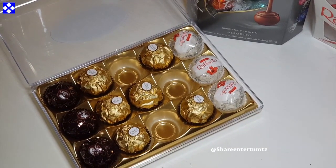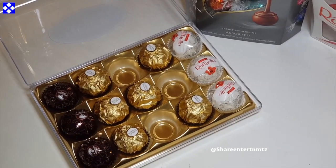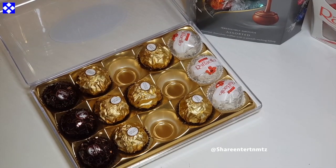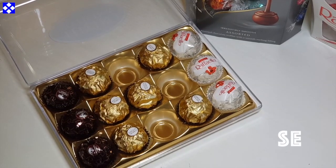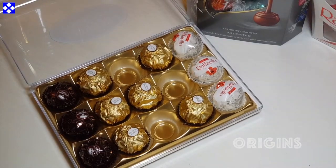So what do you think about it, about that one? Very hazelnutty and quite sweet. How about in terms of chocolate? Sugar mostly. Chocolate content, I can't taste any chocolate.